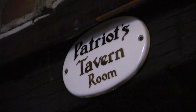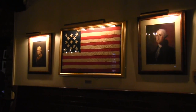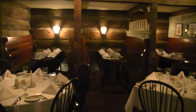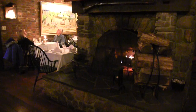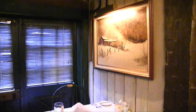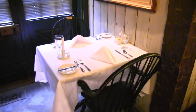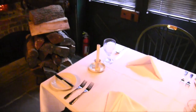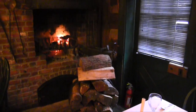And this is what we call the Patriots Tavern Room, with George Washington and Thomas Jefferson and this magnificent Revolutionary War flag in the middle, which is an original piece. This is the barn room. We have horse stalls turned into table stalls, and back in this little corner here, probably the best seat in the house, this is table number 1. If you're going to propose to your fiance, you would come and you would ask for table 1.